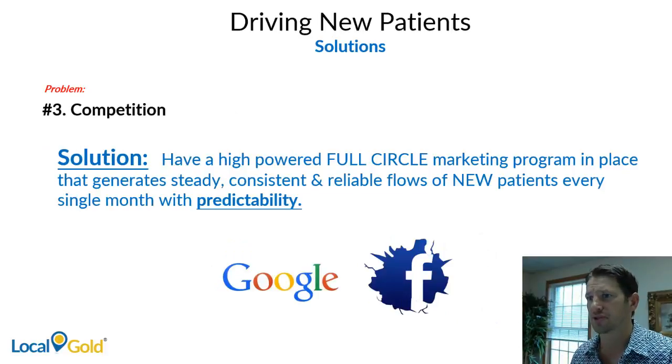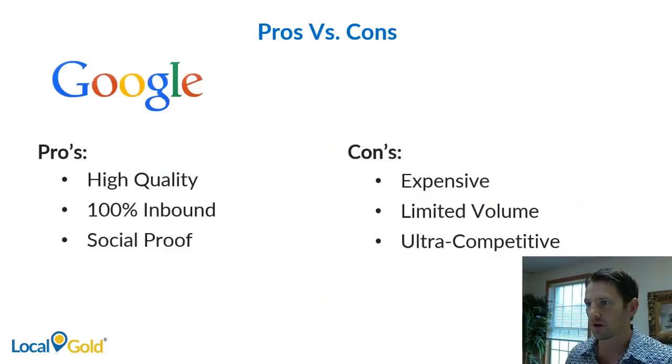Last, certainly not least, competition, right? The best way to overcome the competition and to be the top dog in your marketplace is to create a high-powered, full-circle marketing program that generates a steady, consistent, and reliable flow of new patients every single month with predictability. And the only way you're going to be able to do that outside of referrals is through paid media. And if you're going to focus on paid media, you want to focus on those channels that are going to give you the 80-20. 20% of those channels are going to give you 80% of your results.